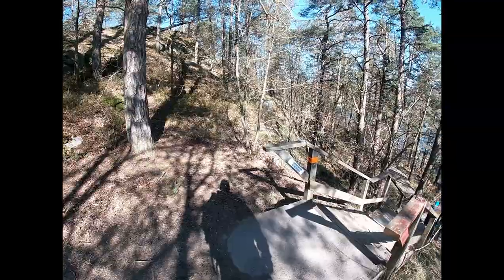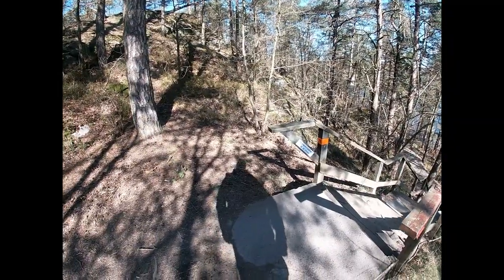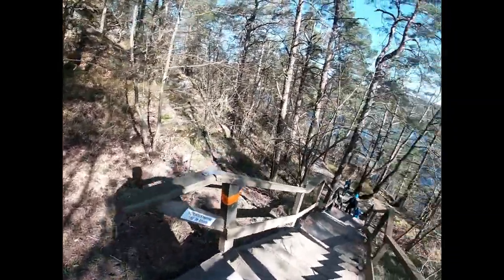And the reference to Hitchcock, the 39 steps. Hitchcock steps.